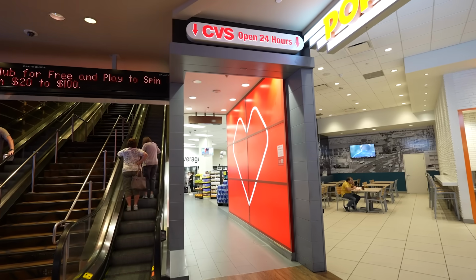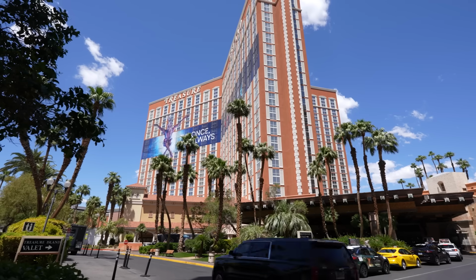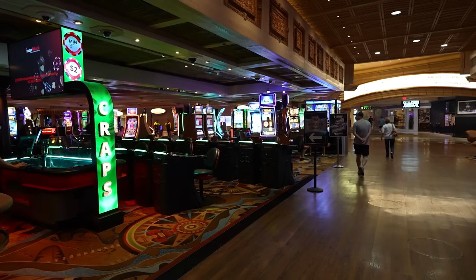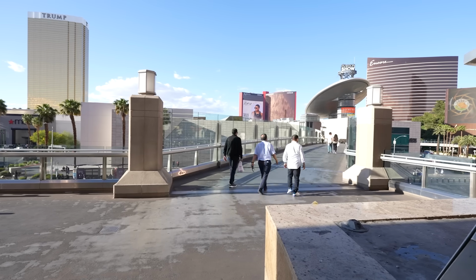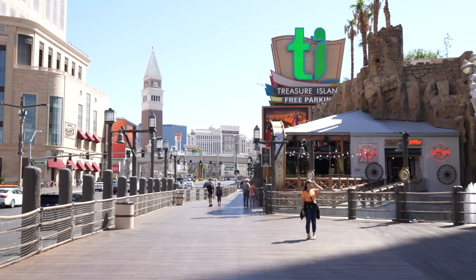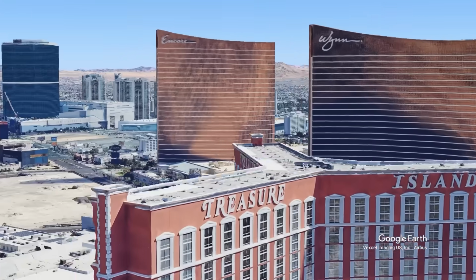And let's not forget that there is a CVS connected to the resort, which is just a huge benefit. Overall, TI wouldn't be my first choice if I'm coming to Las Vegas for luxury, but the location is great, especially the pedestrian bridge to the Fashion Show Mall right across the street. It's also a solid pick if you want to save some money and you still want to be in walking distance to the action. Next up is the Wynn.